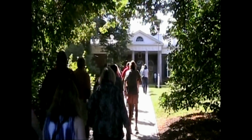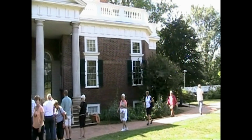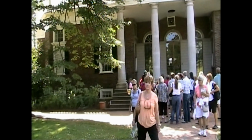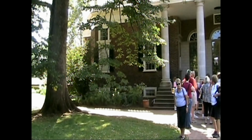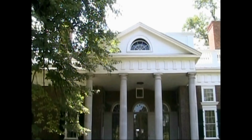It's the Monticello estate of Thomas Jefferson in the state of Virginia. No, straight down here. This is where we came up. That's where we catch the shuttle to the plantation.